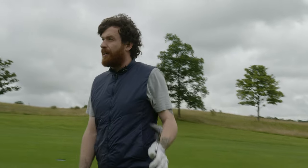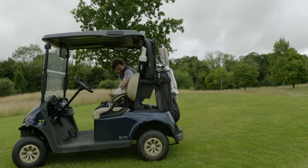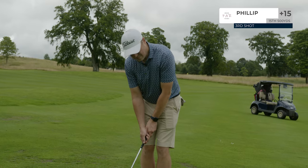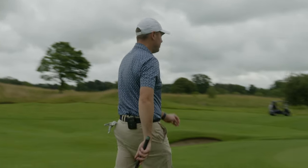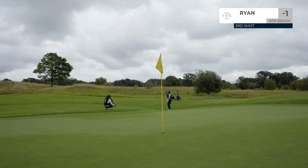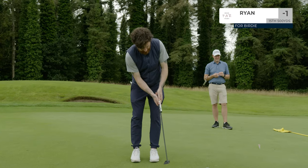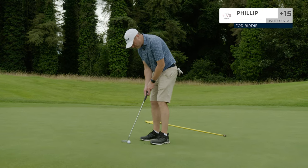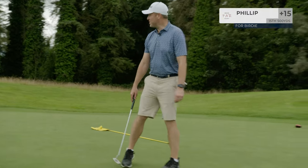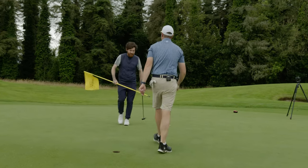What is your score at the moment? 1 under. 1 under? Yeah. When did that happen? Oh, maybe I'm not then. Oh, that was nice. Good shot. It just didn't want to stop. It just did not want to stop. Good birdie. Thanks. 2 under. What was that? You could have cleaned your golf ball. Anyway, back-to-back pars. Let's take the positives out of it.